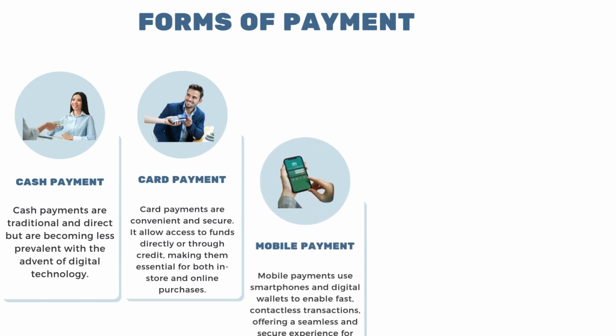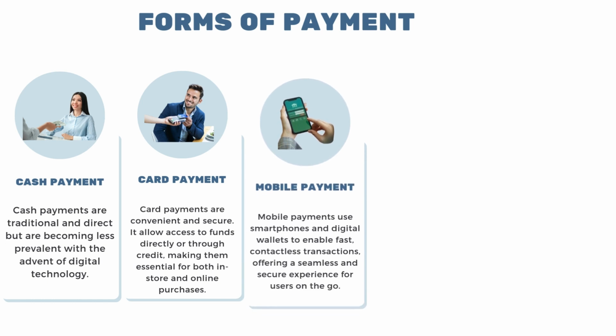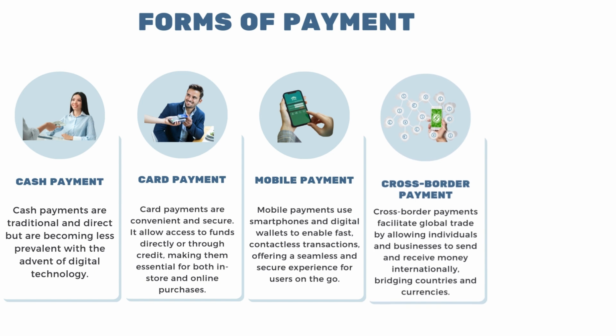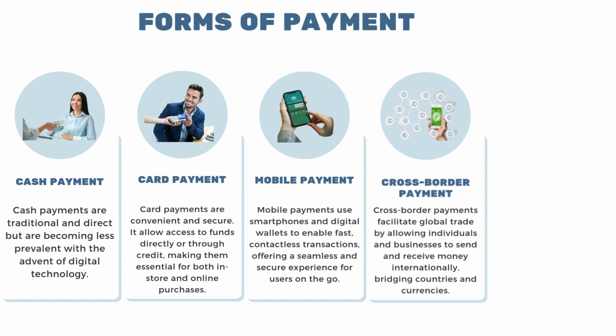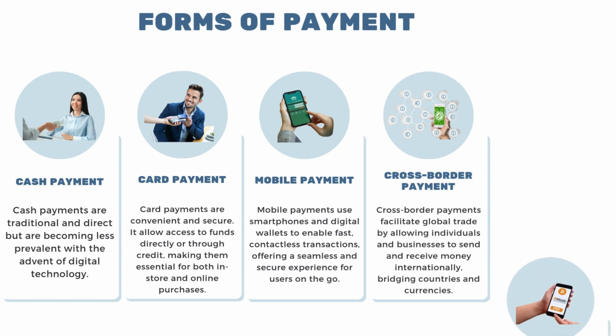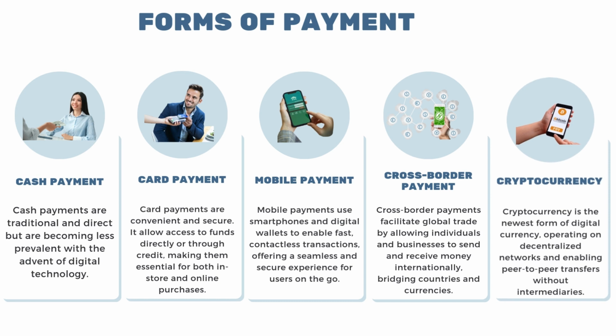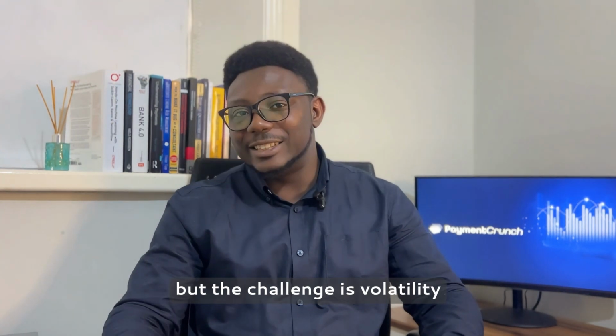Talk about mobile payments. Mobile payments are becoming prevalent, using smartphones like mobile banking and digital wallets to make payments. And we've seen various providers in this space like PayPal, Apple Pay, Google Pay, which ensure quick payments. We also have cross-border payments. Cross-border payments involve sending money across different jurisdictions internationally, sending money in different currencies. And a recent form of payment that we've seen is cryptocurrency, which is the newest form of digital money and is a decentralized transaction. But the challenge is volatility.